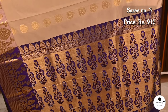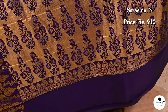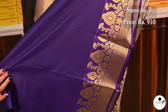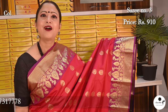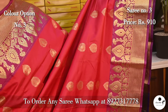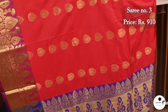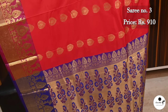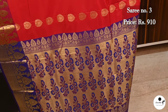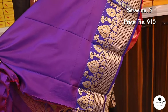Contrast pallu in violet. Contrast blouse piece in violet color. Ideal color combination for a newly married bride. Red with magenta. Contrast pallu in violet color with gold zari combination. Contrast blouse piece in violet color.